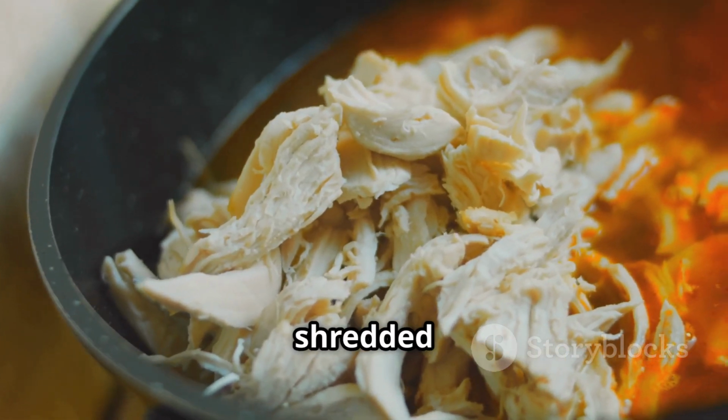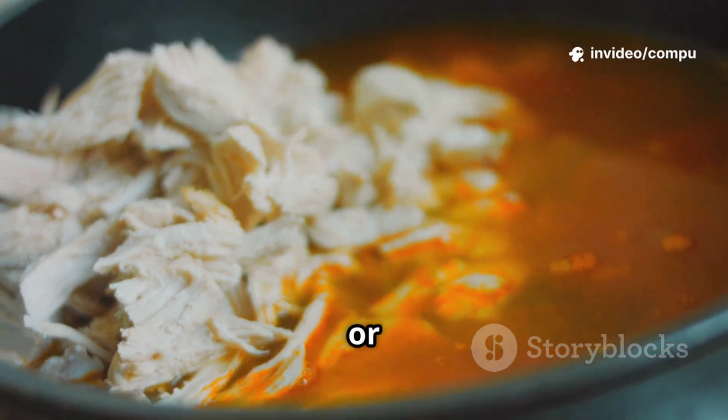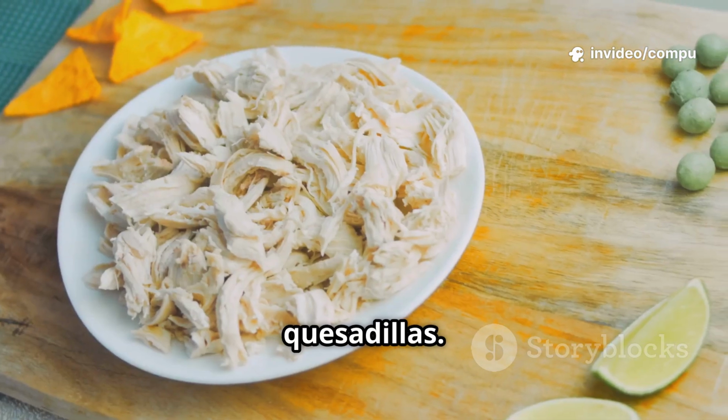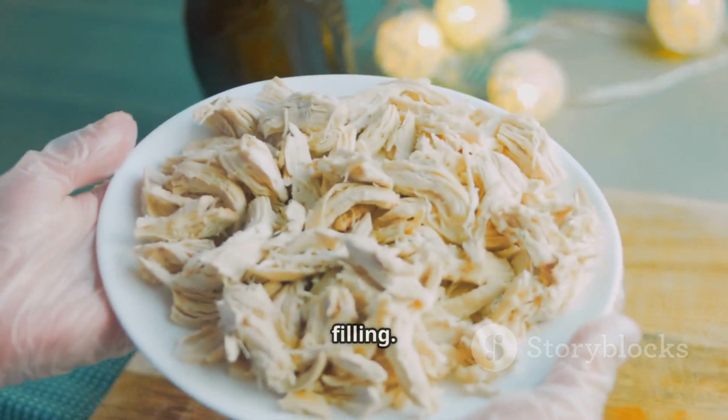Next up, a cup of shredded cooked chicken. This is a great way to use up leftover roasted chicken, or you can grab a rotisserie chicken from the store for convenience. The chicken adds a hearty and savory element to our quesadillas. Feel free to shred it into smaller pieces for even distribution throughout the filling.